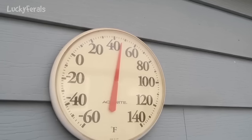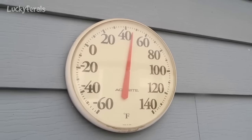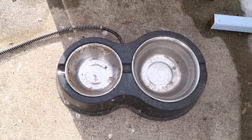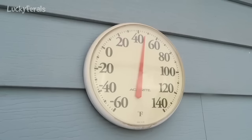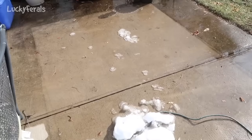It is 46 degrees out. I'm so happy. I came outside to give Hydrox some food. Both of these bowls are basically empty. There's a dry feeder, no dry food. Today the bowls finally got washed. And it's about 46 degrees here, so it's about 20 degree difference.